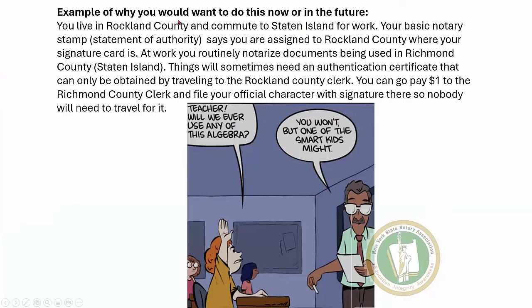So here's an example of why you would want to do this now or in the future. So say you live in Rockland County, which is where the county clerk is. For Rockland, it would be like New City, and commute to Staten Island for work, which is Richmond County. Your basic notary stamp statement of authority says you're assigned to Rockland County, where your signature card is. So at work, you routinely notarize documents being used in Richmond County or Staten Island. So things will sometimes need an authentication certificate that can only be obtained by traveling to the Rockland County clerk. You can go pay $1 to the Richmond County clerk and file your official character with signature there, so nobody would need to travel for it.